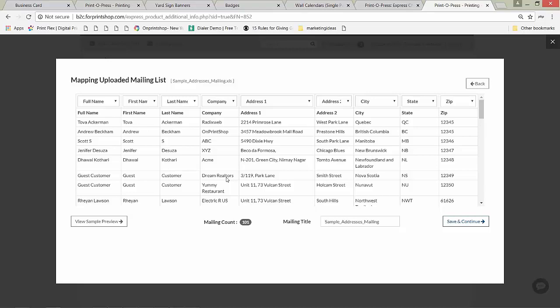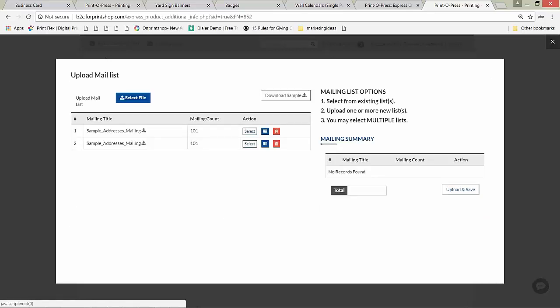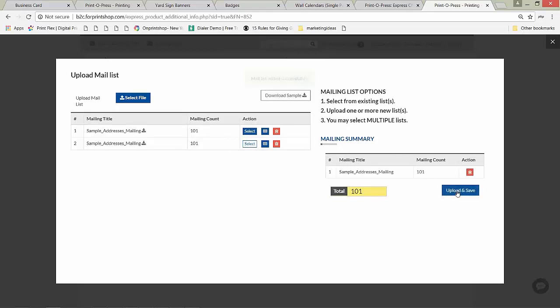So here we have created this mapping tool which would allow users, when they order, to map the columns of the CSV or Excel they have uploaded versus the predefined format which you have done from the backend. So now here they're able to map their columns with your predefined columns. So this would recreate a new CSV if they have different columns. Many of the extra fields, if they do not want to include, they can remove. So you as a printer or you as a marketing agency would always get a properly formatted Excel when customers are uploading their own mailing list. So I'm selecting that I want to send this particular postcard to 101, so I would upload and save.